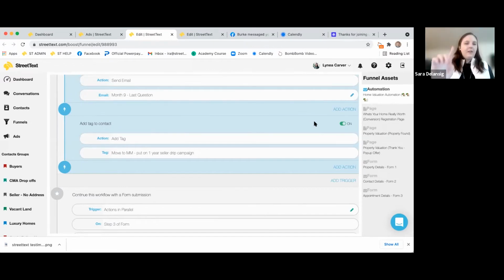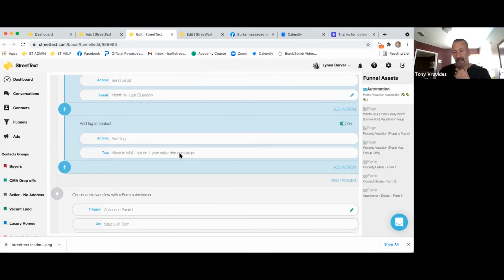Yeah. So if I can just add, you can see on that one that you're on, it says move to MM, that's our CRM. And then we put them on a 1-year seller drip campaign. So like Linnea was saying, we're sending them to our CRM. So you can switch it then from StreetText to that.